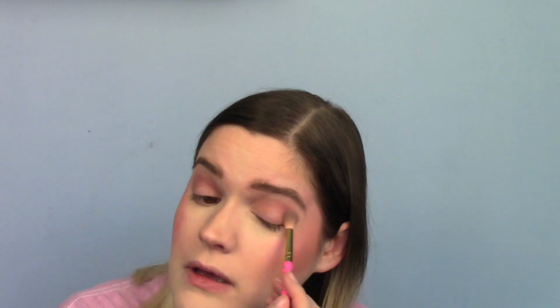Any more of these Morphe brushes, you guys? I am not into them. I don't think I'm gonna buy Morphe brushes anymore. I really like the Ace Beauté ones a lot better. They just feel so much smoother and less scratchy on my eyes. Maybe the Morphe ones were this soft when I bought them and they're just old. I don't know, but I don't think I'm into them anymore.